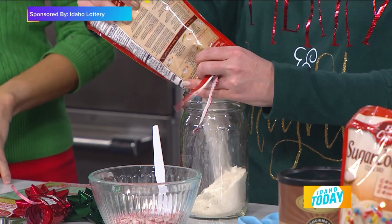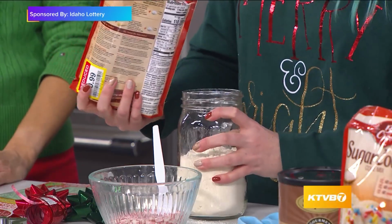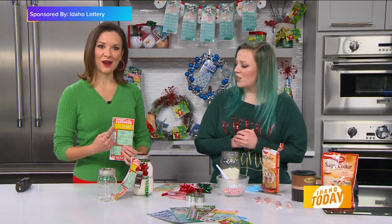There's no shame using a bagged mix, but if you are someone who prefers to go a little scratch, you could do that. Fill this, layer it, and I love how you're playing off of the sugar cookie cash word on the lotto ticket. So yeah, you're kind of bringing it home with the gift, right? It goes with it so well.